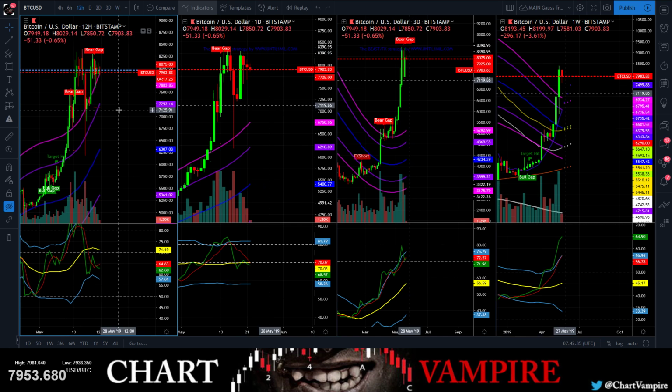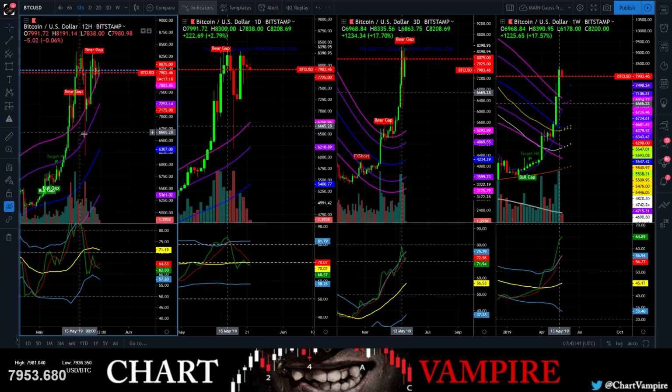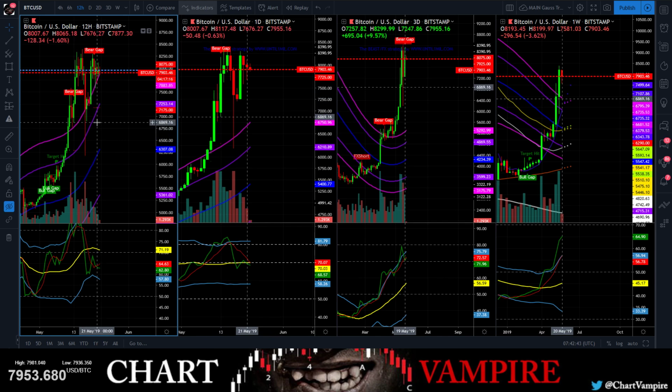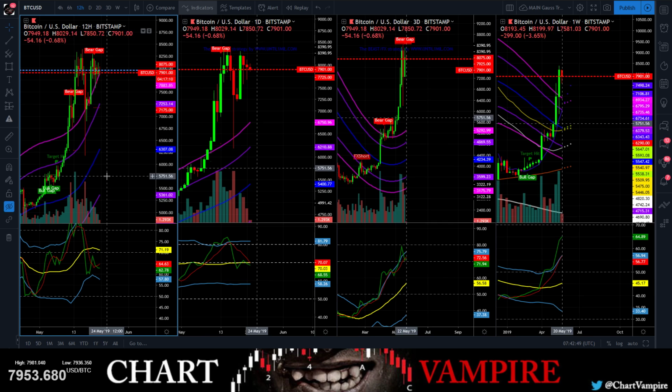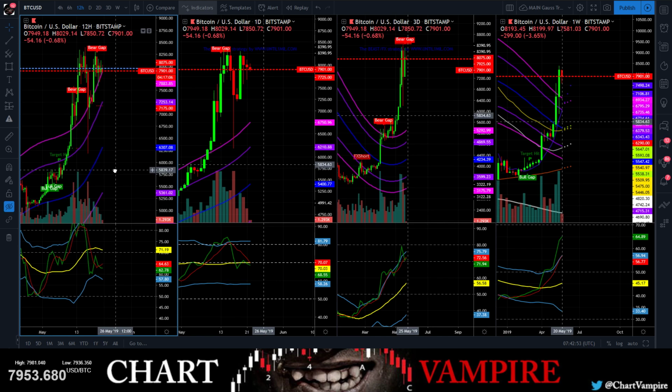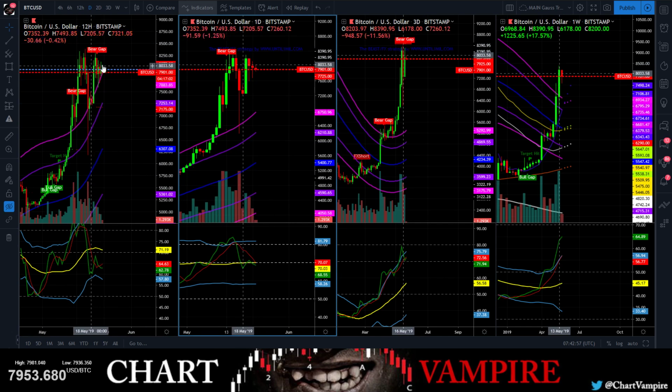Now, here's your Gauss charts, everybody. Listen, this is how the Gauss chart works, okay? You go from the top side to the bottom side. Okay, let's all say it together. From the top side to the bottom side. Okay, and we are looking at the 12-hour over.